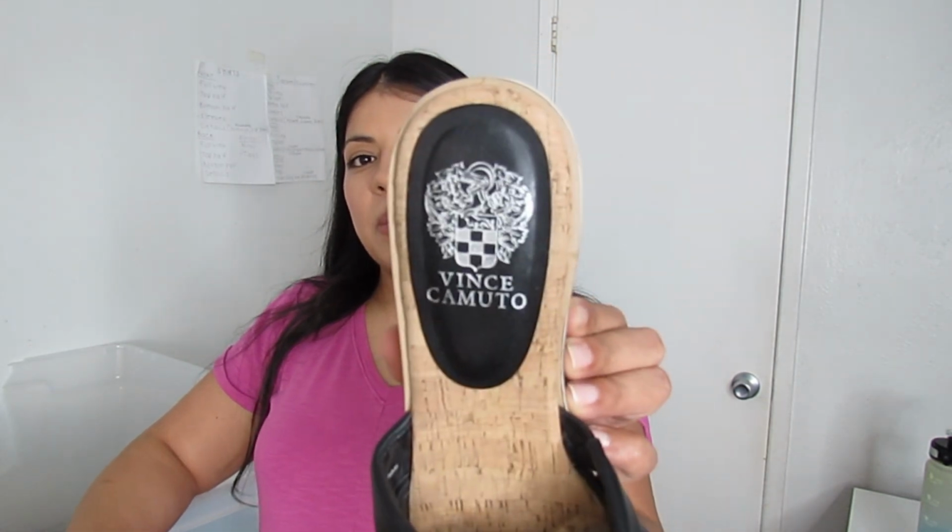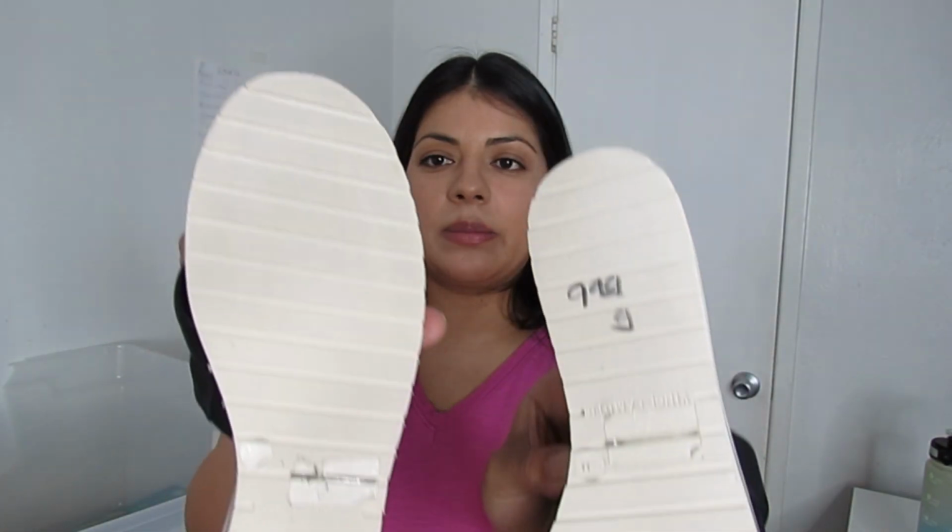Then we have Vince Camuto. This is another brand that keeps showing up in this haul. I love these mostly because of the quilted or puffy straps here in the front. I usually do really well with that. I've picked up heels that have the quilted straps, sandals, all of that does well. They're more of a platform style. The price on these was only $5, and here is what the bottom looks like. A very neat slip-on flat, and they are in a size 10.